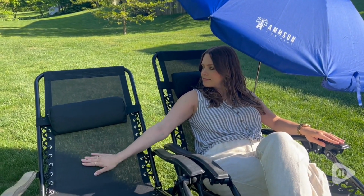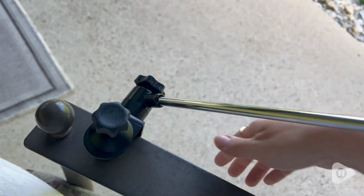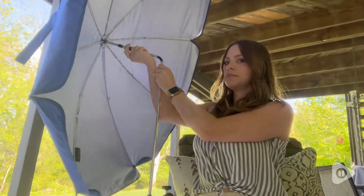This will be really helpful too if it's windy or you're by the ocean because it's just going to stay in place. You can even adjust it right while you're sitting. All the features feel really high quality, very easy to use, and you won't have to worry about it blowing away. You can just relax, enjoy the shade.